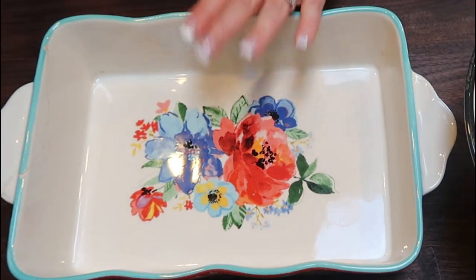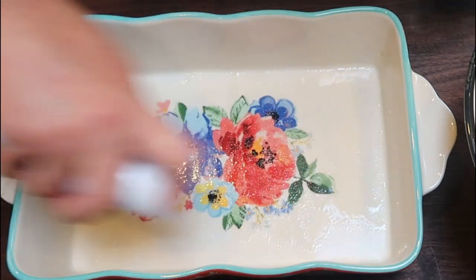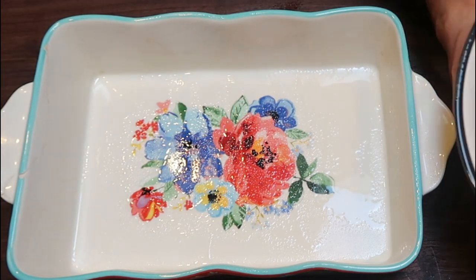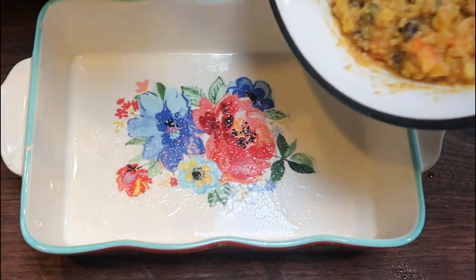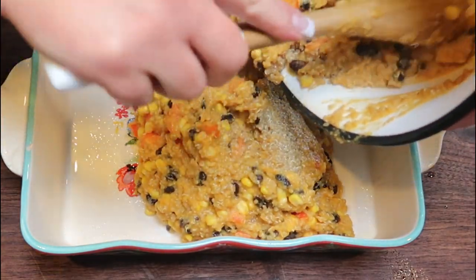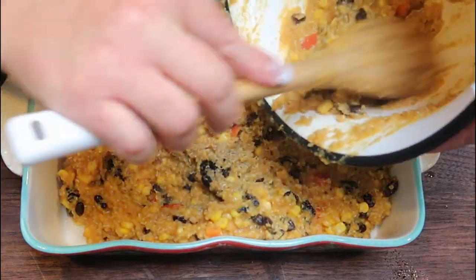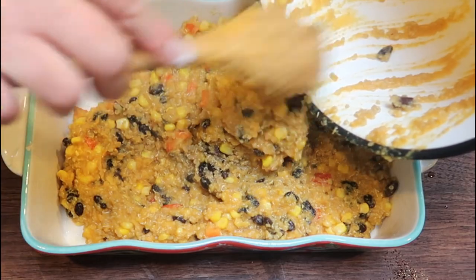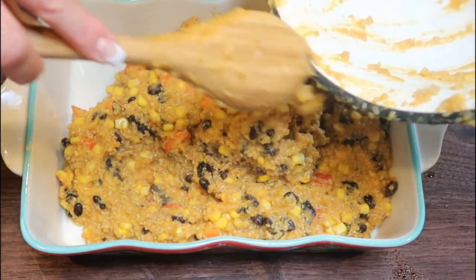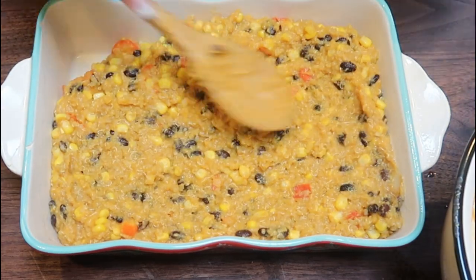So I have a 6x9 baking dish. I'm just going to spray it with some nonstick cooking spray. I just want to make sure nothing sticks, all of the goodness sticks to it. And then we're going to go ahead and add in the casserole mix. I have my oven preheating to 375, and we're just gonna let this cook until it's warmed through, kind of crispy on top. Oh my gosh, this is going to be so filling and delicious. And talk about clean whole food. That tastes amazing. This is the way to do it.